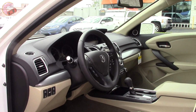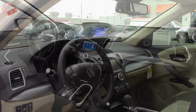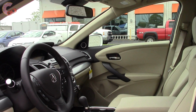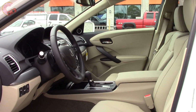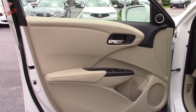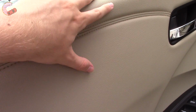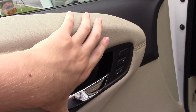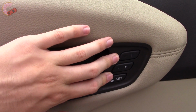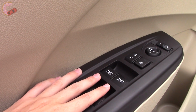Like the outside, there's nothing different about the interior. That means you still have 3 interior color choices: ebony, parchment, and graystone. This is the parchment option with real leather, but if you choose the base trim, it will be leatherette instead. The door trim is pretty nice, since it uses leather on the armrest and on pretty much everything else. These 2-person memory seats are included as standard equipment on all models. Strangely though, only the front 2 windows are automatic up and down.